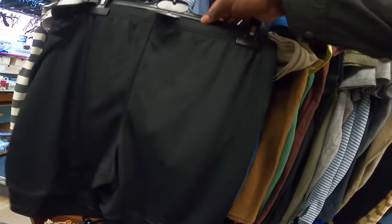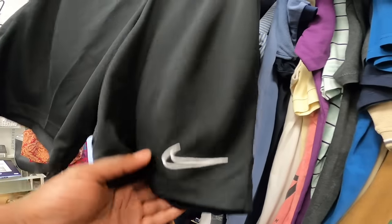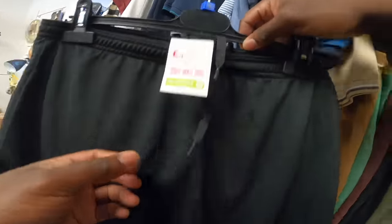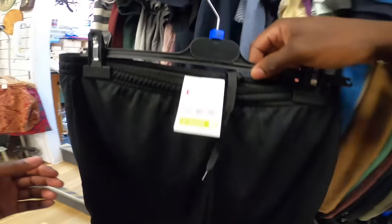So I got from the shorts bit, some nice standard Nike embroidered shorts. They're not old or anything, just like the white label, but they're £2. So everyone loves a pair of shorts, so we're having them.